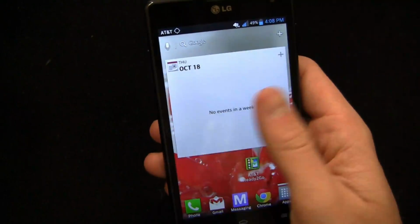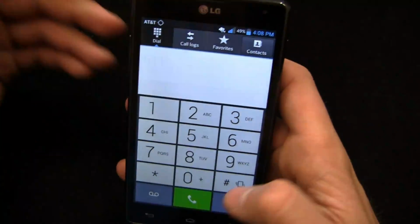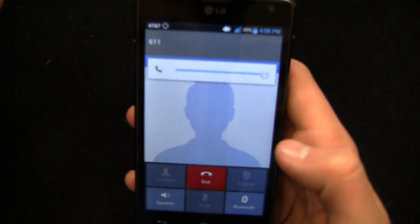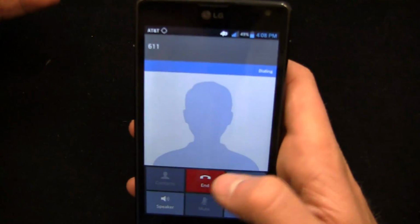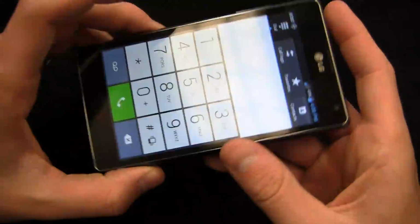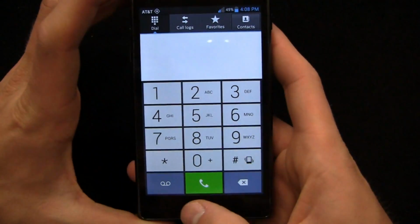Speakerphone has been fantastic. Overall earpiece quality has been quite good. Just to show you what a call prompt looks like here. Very responsive here, no lag whatsoever. Speaker, easy access to the dial pad, and then of course the end button, and you can take care of that. So it's a design thing. You may like the Optimus G on Sprint a little bit more from a design perspective, but still quite a bit to offer on the AT&T version.